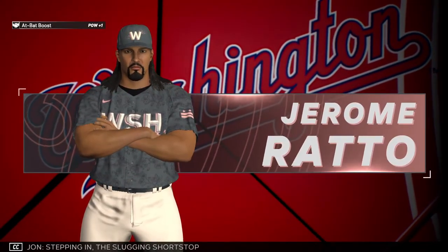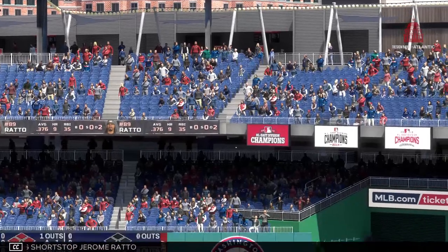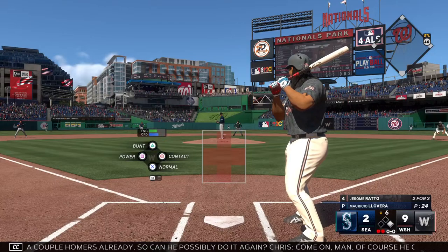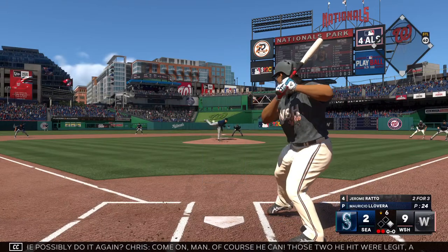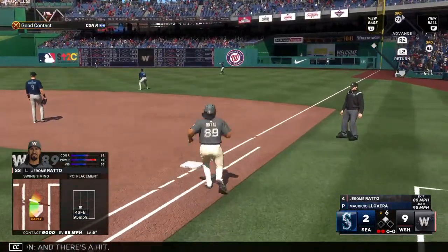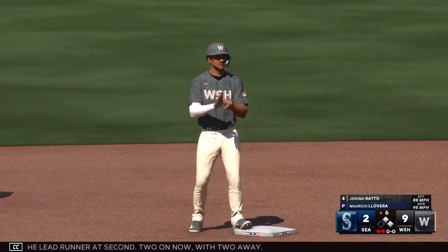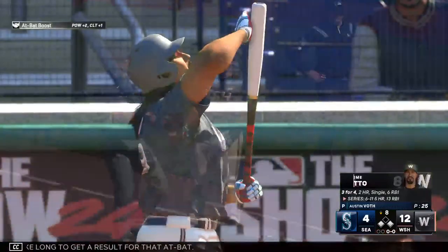Stepping in, the slugging shortstop, Jerome Ratto. He's got a couple homers already, so can he possibly do it again? Come on, man, of course he can. Those two he hit were legit, and he looks pretty locked in right now at the dish. And there's a hit. Throw in holds the lead runner at second. Two on now with two away. Didn't take long to get a result for that at bat. Didn't try to do too much with it, just to really control.